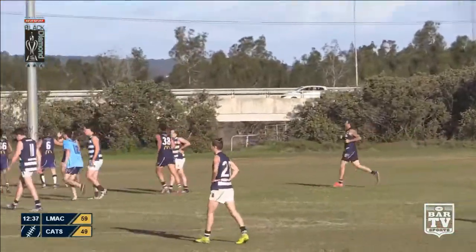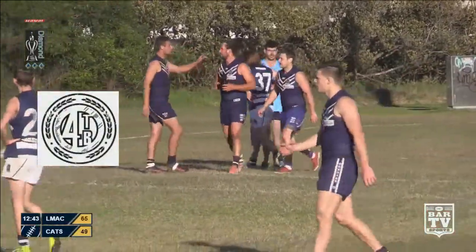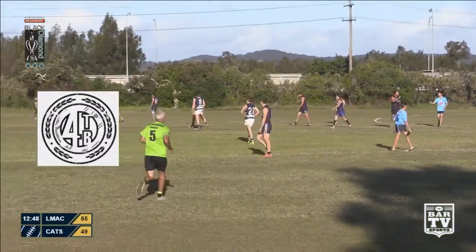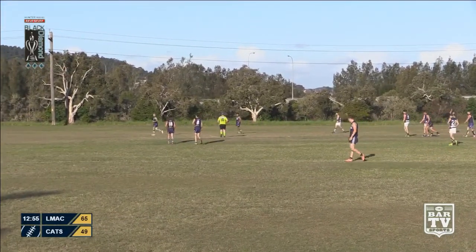The ball's landed on the line and bounced through. Muswellbrook made the mistake of not having their guy standing on the line. Seen that happen a couple of times today in a couple of other games. Bit of a rookie error. So ball's back to the middle.